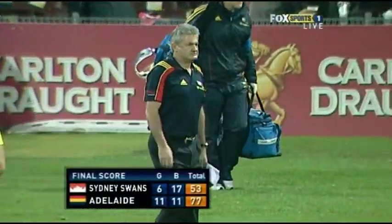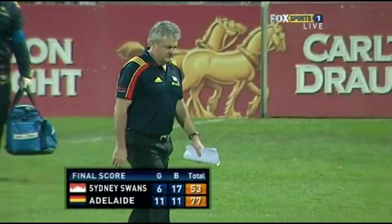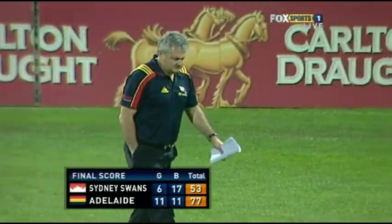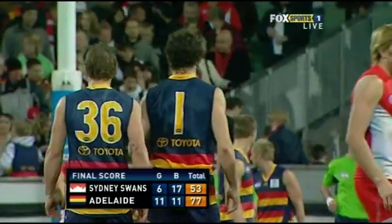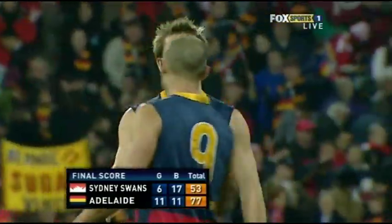But the 4 points to Adelaide and Neil Craig tonight, 11-11-77 to 6-17-53. The Crows, Lynchy, are back in the 8 tonight.